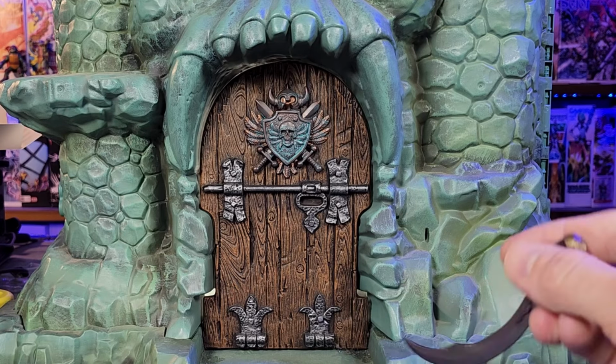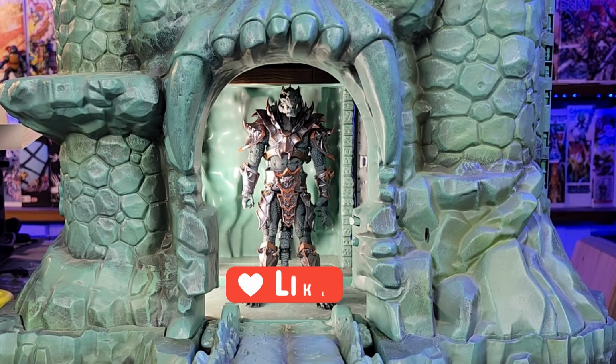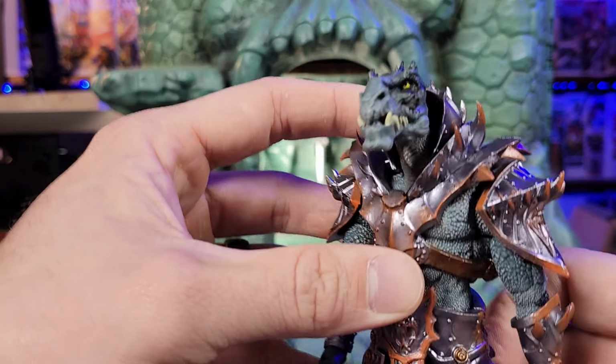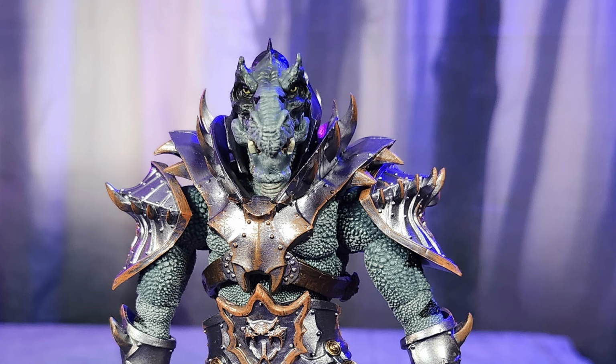You guys want to talk about the action figure now? All right, let's check him out. Plot twist, I'm not the only one who's going to be reviewing this figure. I also recruited my oldest son, T, to actually get a kid's point of view on this toy.